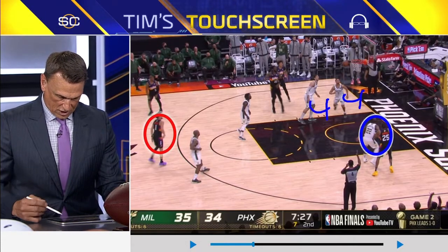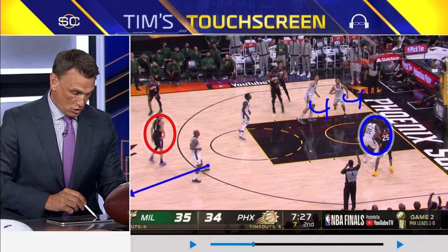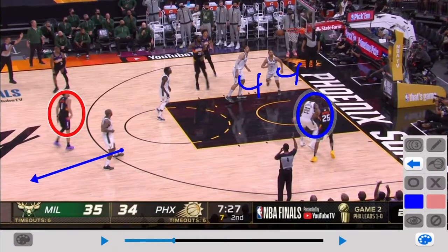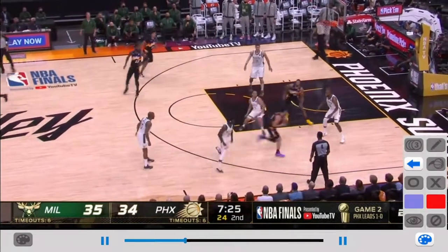Here's the problem. This ball is going to end up near the foul line. P.J. Tucker can't do this. You cannot leak out. Jrue Holiday's flat-footed. He needs to get here to pick up this loose ball. He doesn't do it. Instead, Devin Booker beats him to the spot. This has to be Milwaukee basketball.